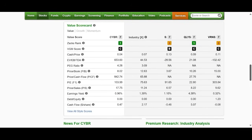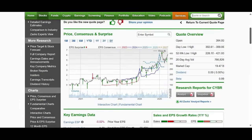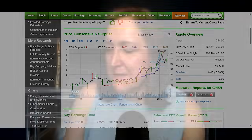Scrolling down, as I said, the PE 103, not looking for a cheap stock though. Price to sales at 17, price to book at 8. None of that is cheap, but we're buying this growth. And so is everyone else. Shares hit new highs in early 2025, sold off on the trade issues, now trying to inch their way back to those highs. Will we get a breakout here? If the overall market breaks out, I'll be watching this one, CyberArk Software, CYBR.